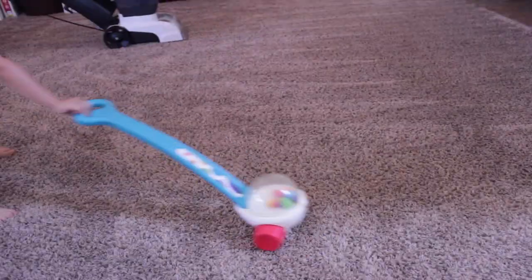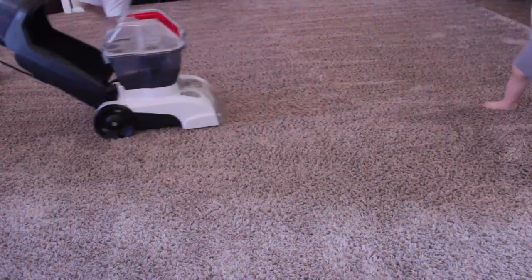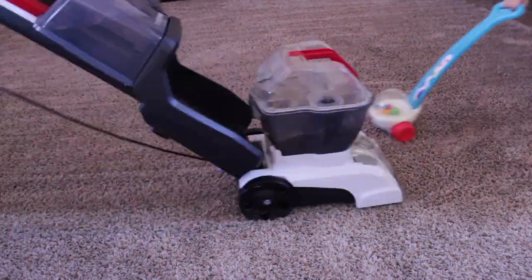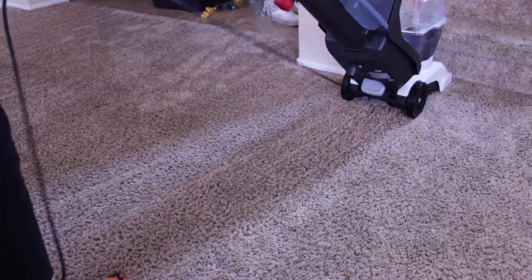I showed it to my husband. We're like, oh, he's so cute, but he's so bad. And then Zeke's copying me right here and he's like, Mom, I'm vacuuming too, which is totally cool. If he could actually hold the vacuum up properly and do it, he probably would. But anyways, I'm just taking my time.